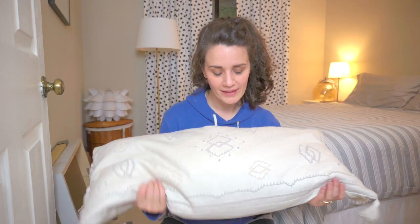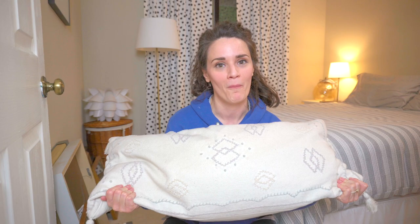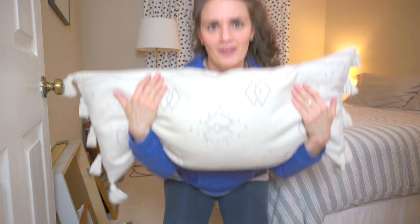I'm thinking about leaving it in here, but I actually found an even cuter pillow at Target, so that one might work better. This one might need a new home, but it's way too cute. I've got to find a home for it.